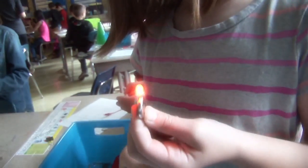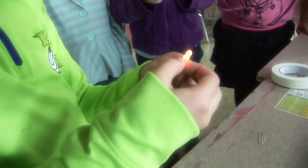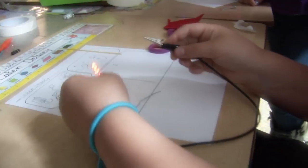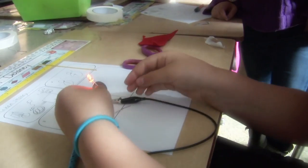I'm Jessica Bailey, and I teach second grade at Roosevelt. So what's important for them to learn is the experimental process, trying to experiment and failing and then trying again and making multiple trials and then determining what was a conductor and what was an insulator.